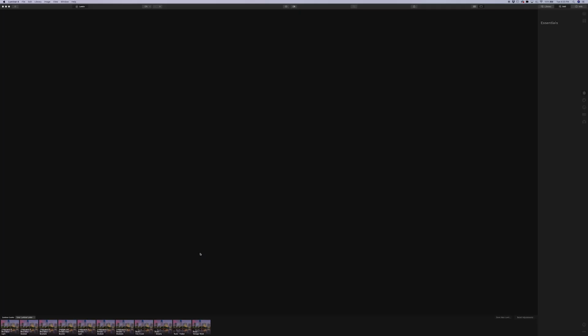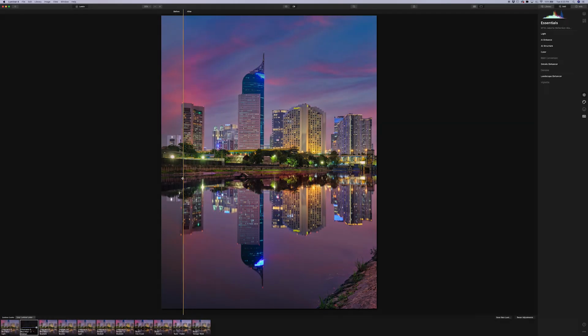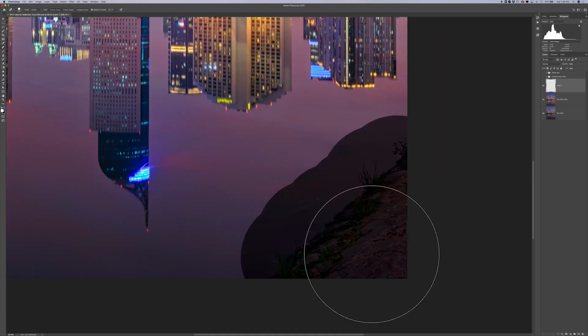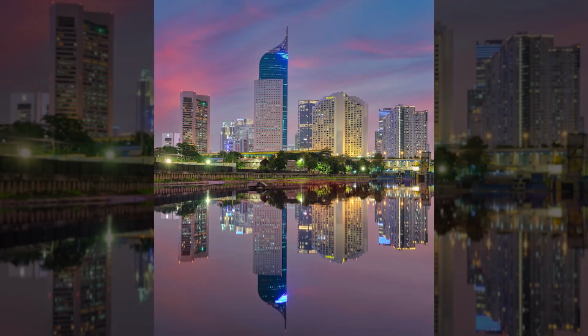Getting this into post-processing, it's really easy to add some contrast, get rid of the annoying subject in the lower right corner, and very quickly we end up with the final photo that looks like this.